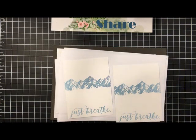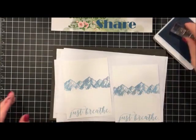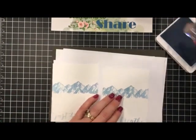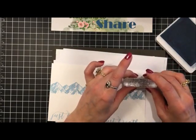So now we need some clouds, and I see that I don't have clouds. Wow, I wonder where my clouds went. Oh, here they are. I was like, wow, everything's going wrong. But I just found them. So we're going to ink up the clouds. We're going to put those right here. Make sure they're not upside down.